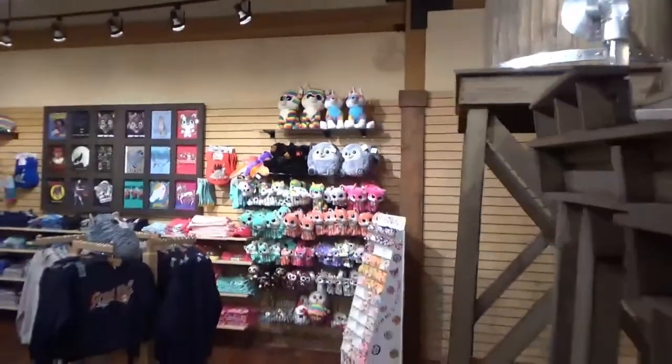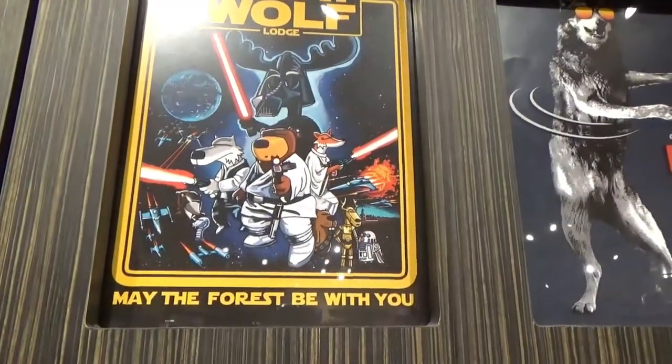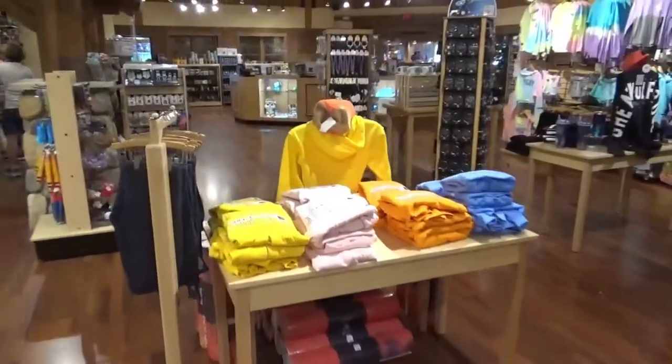Stuffed animals. I like the Star Wars one here. Great Wolf Lodge. May the forest be with you. So you can really stock up on all kinds of Great Wolf Lodge stuff.